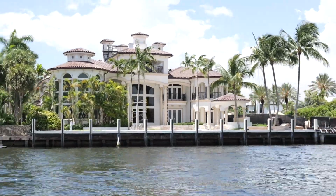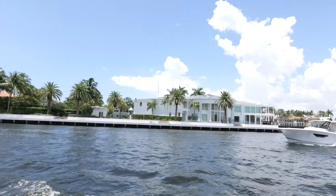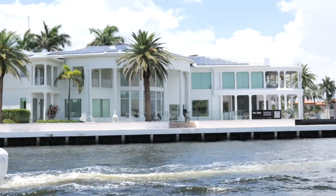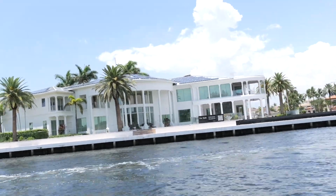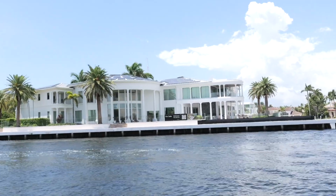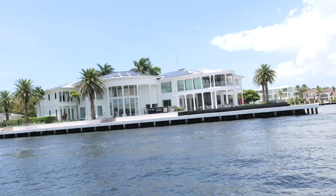Wow, look at that. 5 bedrooms. Oh my goodness, what a beauty. Look at this. Apparently it's being sold for $88 million. Look at all the solar panels on the roof. Playground over at the end. Wow. Apparently it was lowered from 98 million to 88 million according to the tour guide, but there is a for sale sign right over there.